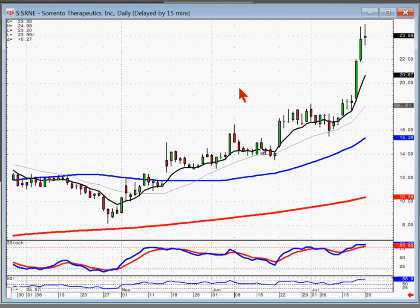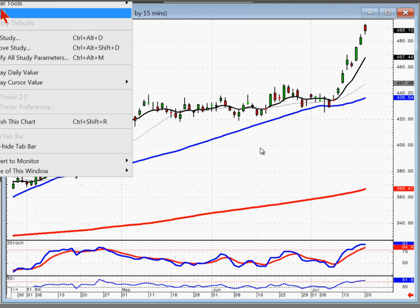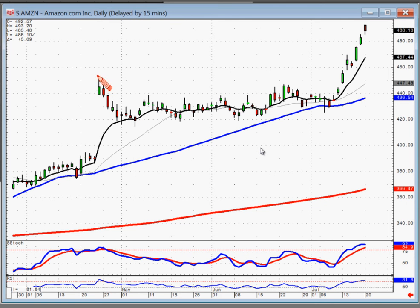And here is SRNE. Notice what it's done after that little kind of slow curve. It finally broke out through this level, which, again, this is my favorite pattern, this slow curve, because when they break out, they break out big time. Amazon was the same type of situation. Notice what type of pattern we had here.